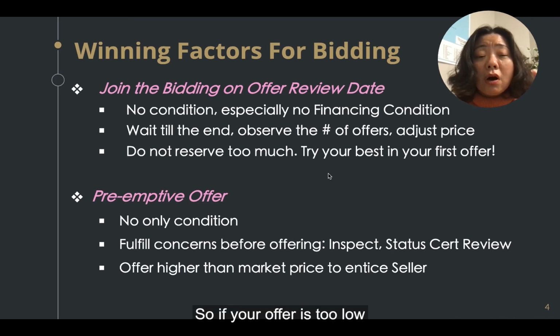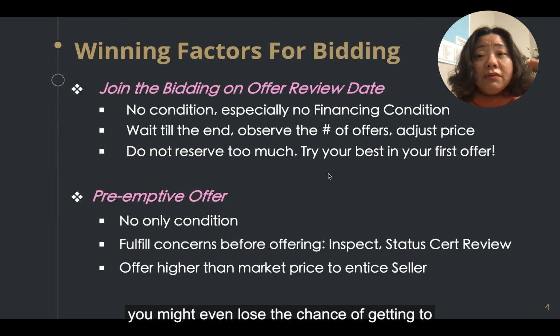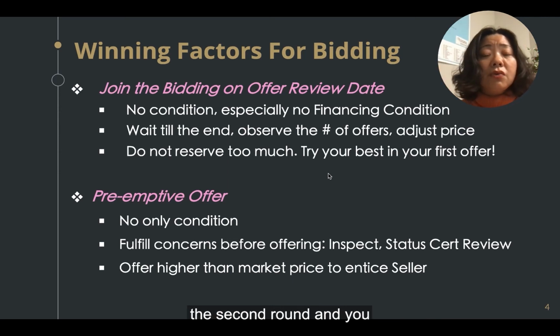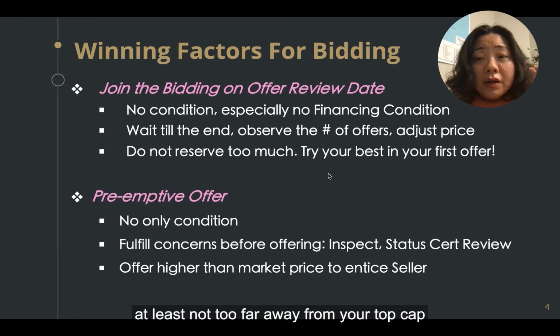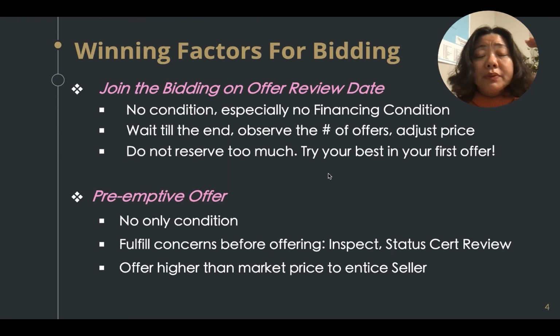If your offer is lower than what you're willing to offer, you might even lose the chance of getting to the second round, and you miss the opportunity to have your dream home. So once again, try your best in your first offer, at least not too far away from your top cap, the true price you want to offer.